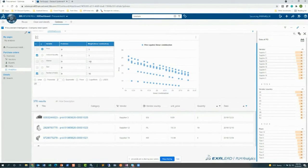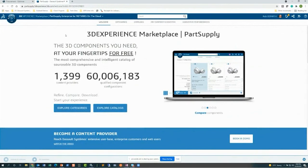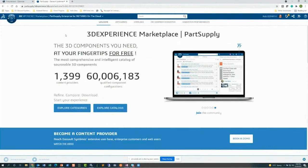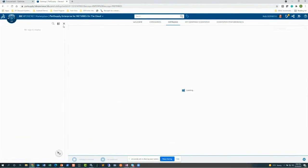The fourth application that I wanted to demonstrate and take advantage of showing you is something called parts supply. Now, parts supply is typically also used by the engineering group. It's a catalog, a part library of over 60 million parts and components from 1,400 or so suppliers currently, where engineering staff can go in and take a look and search for a part in a given catalog or category and actually download the component part model to bring into their application.